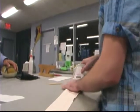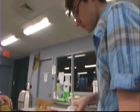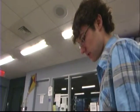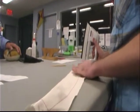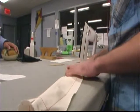So Brian, why did you choose the domestic iron today instead of the industrial iron? I chose to use the domestic iron because this is probably polyester or some other synthetic fiber, and we don't want it to melt under the extreme heat of the industrial iron.